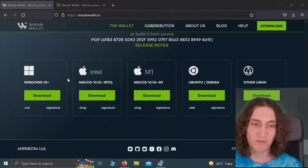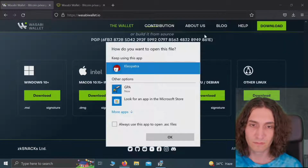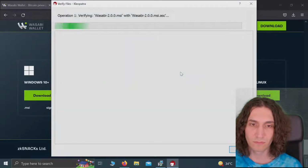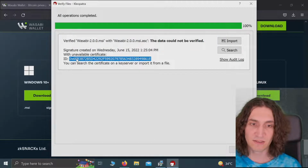I mean, I can also verify the installation. I can check the signature. Let's open it with Cleopatra. It's verifying the signature. Cleopatra is basically a PGP client for Windows. It's based on this visual interface. It created a signature and validated a certificate.